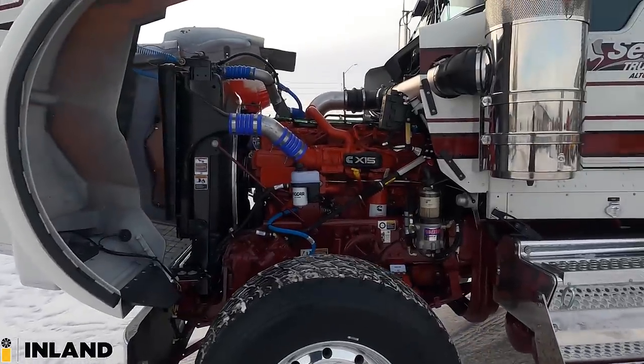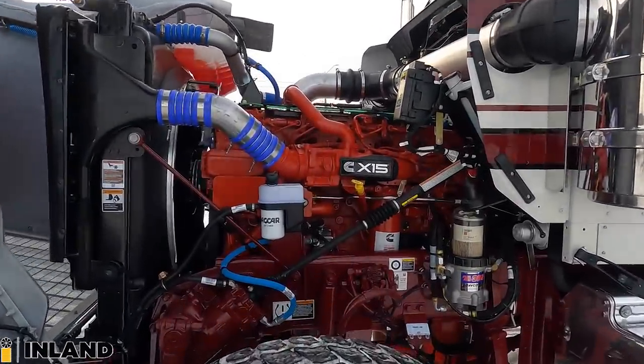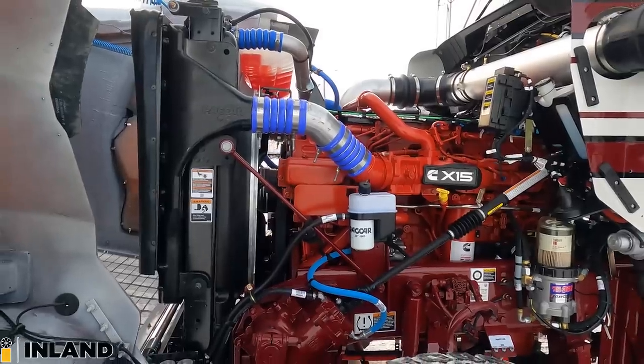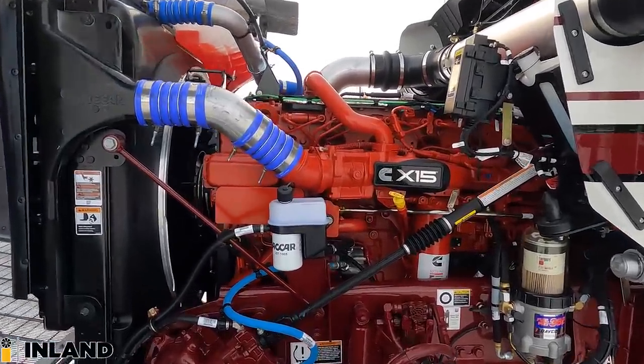All right, so underneath the hood, we have this Cummins X15. It is a performance series. It's a 565, 2050 torque on this engine. So it's the heaviest torque that we can get on the Cummins engine. So just a brute workhorse on this one here.